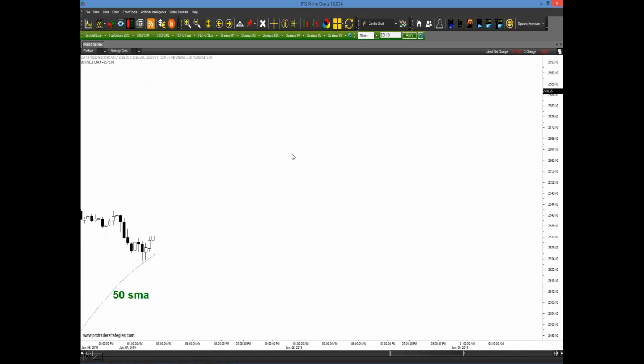Now here's a 30-minute chart of the E-mini futures. This is going back to, I believe, the 7th of January, just a week or so ago. All right? We're above the 50 on a 30-minute chart. Nothing changes. The same exact rules apply. So this means we're going to be a buyer.